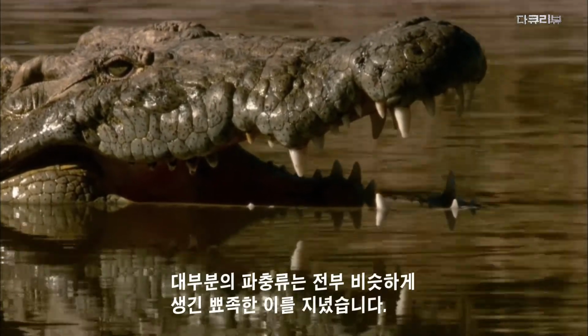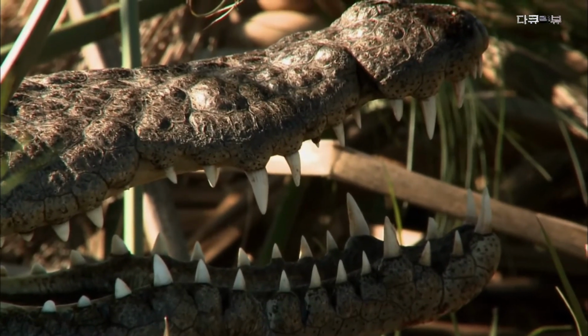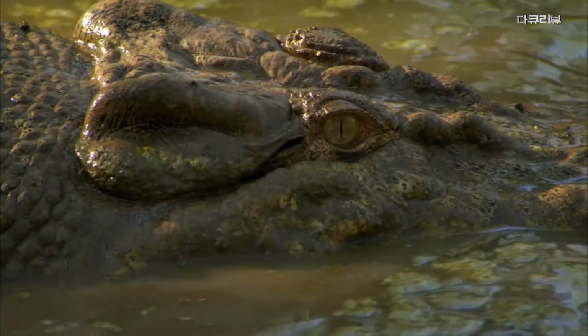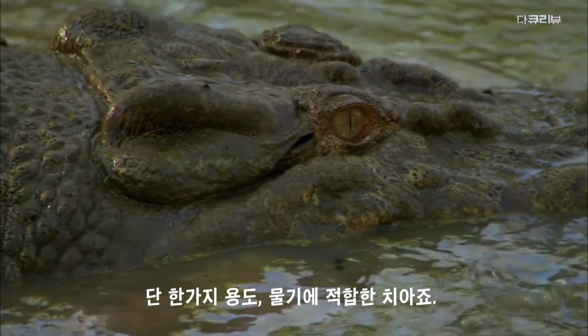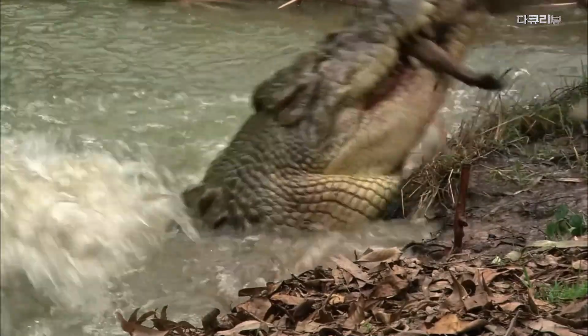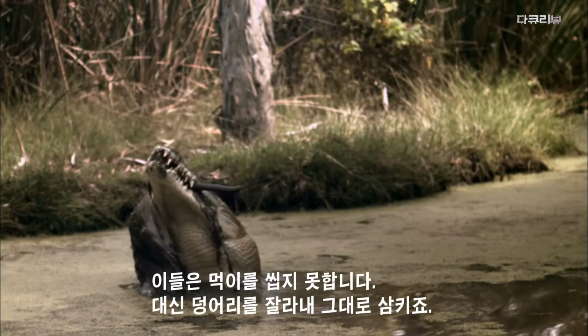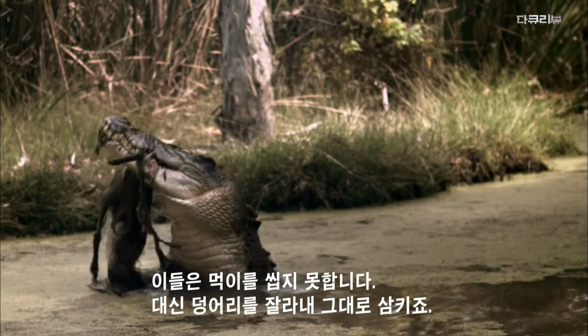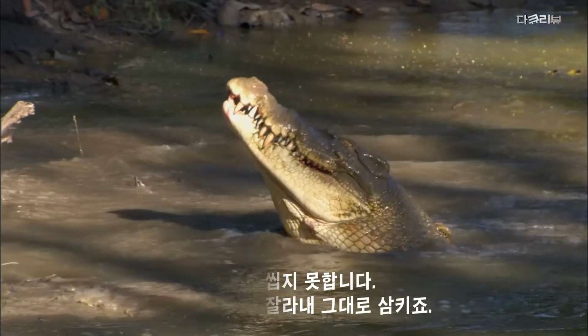Most reptiles have sharp peg-shaped teeth that all look really similar. These teeth are only great for one thing: biting. They can't strip or chew their food. Instead, they tear off chunks and then swallow them whole.